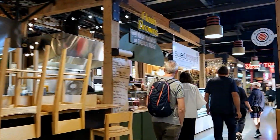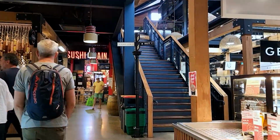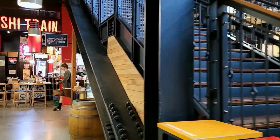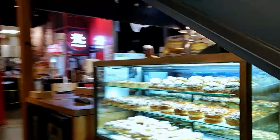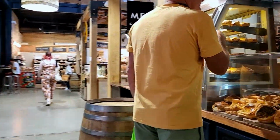This market was fantastic, had lots of variety of different stores, but my favourite bit is coming up shortly. Look at all those yummy cakes, that certainly was delicious to try.